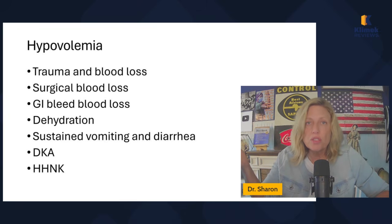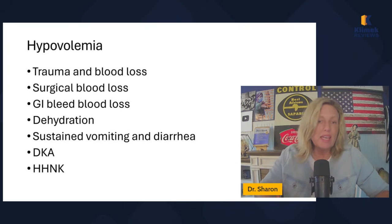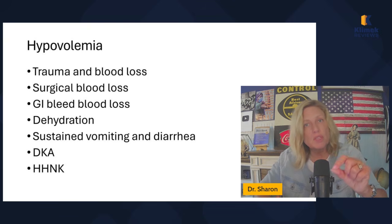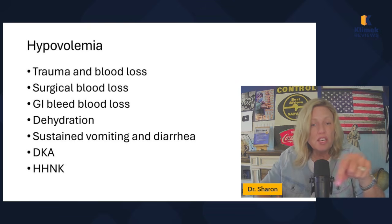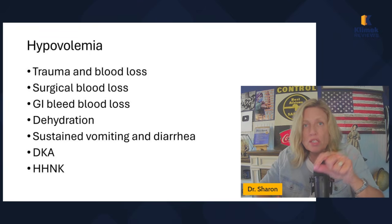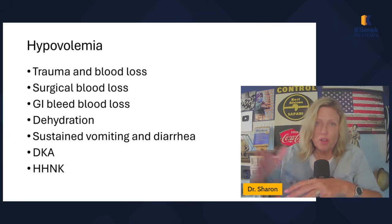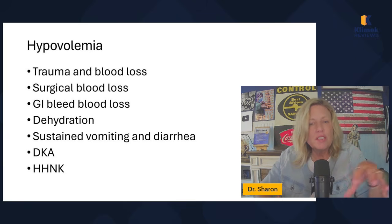Dehydration. Lots of older adults get dehydrated. Either they become dehydrated through hyperglycemia. So you can see I put DKA and HHNK there. Diabetic ketoacidosis, which results in polyuria, increased urination. HHNK, hyperosmolar hyperglycemic non-ketotic coma, results in increasing urination as well before you end up in the coma, and then also sustained vomiting and diarrhea. So these are some risk factors.